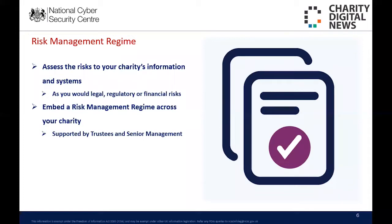Once you've got those two things, it's then important to make sure that risk management regime is embedded across the charity. And a lot of the time, this is where we see cybersecurity in an organization fall down. It's often been seen as the reserve of the technical community, the IT team, and actually is seen as a bit of a box ticking exercise by some senior management and trustee boards. For a risk management regime to be really successful, as within the financial and regulatory space, cybersecurity needs to be taken on by the trustees, really considered as a risk that could affect the whole organization.